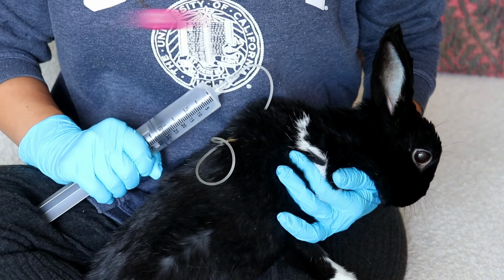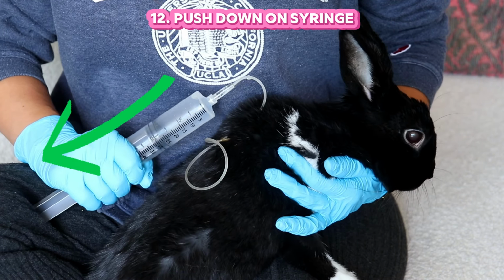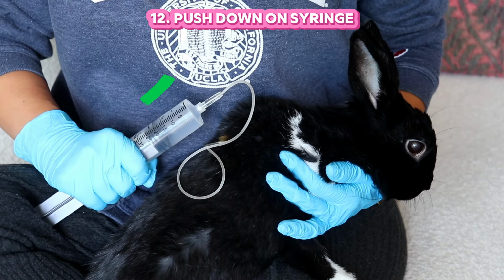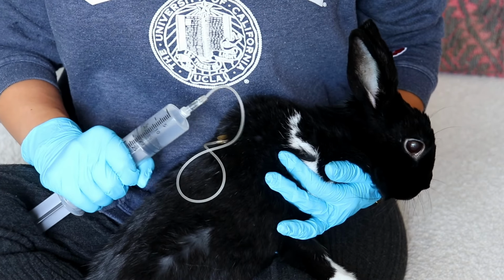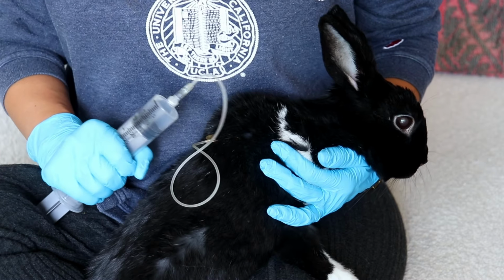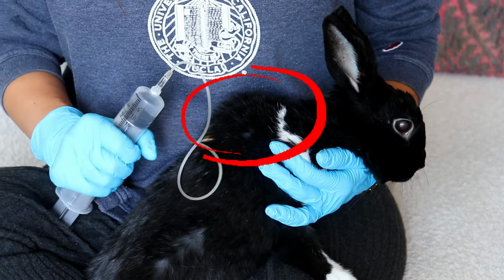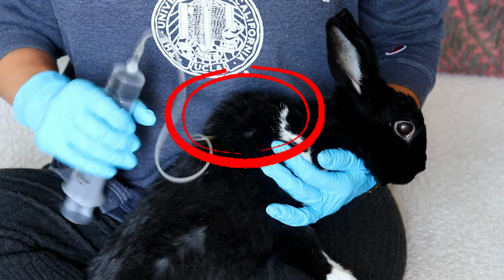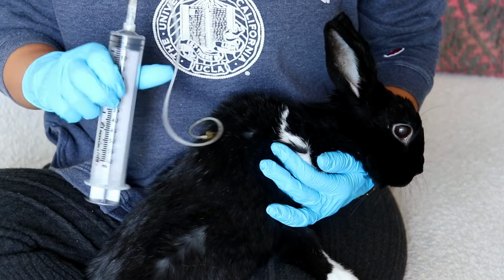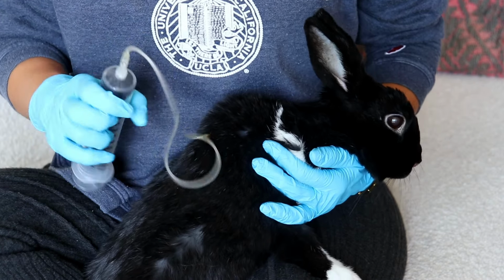Next, I'm going to push down on the syringe against a surface. In this case, I'm just using my leg because it was the closest thing to me, but if you can push it against something harder like a table or a chair, that's even better. You'll notice there's going to be a bit of a fluid bubble at the injection site, but this should go down and get absorbed by the body within 10 to 15 minutes. If it doesn't, please contact your vet.